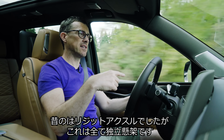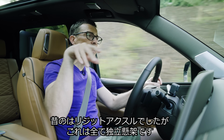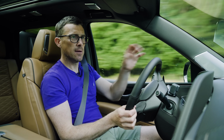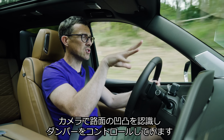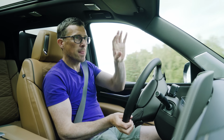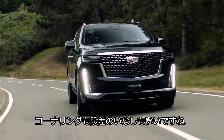Now the old Escalade used to have old-fashioned rigid axle rear suspension. This one is fully independent all the way round. It also has air suspension and adaptive dampers, and the car uses a camera looking forward to read the road, and it can automatically adjust the stiffness of those dampers. It's not brilliant, but it's better than I expected.